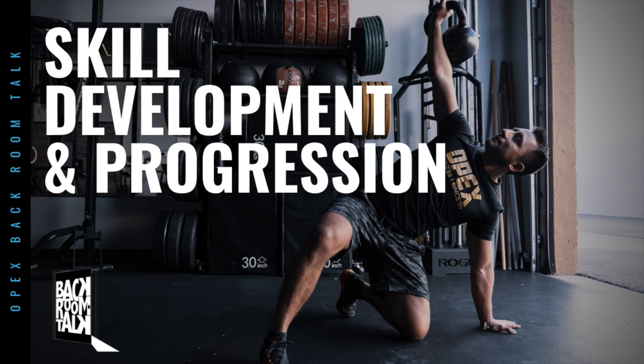There's a lot of different ways that we can perform a clean, right? Especially if we're talking about in the mixed setting. Are we going for some kind of touch and go situation? Are we doing singles with an element of control there? That has to factor into how you're programming that skill as well. Mm-hmm. And they have to have done the work in the earlier stages of progression if you decide that you want them to go and do touch and go power cleans in their workout.